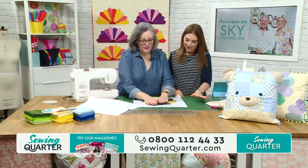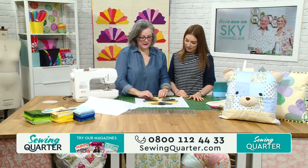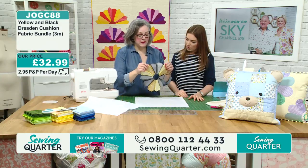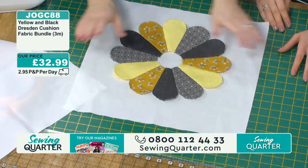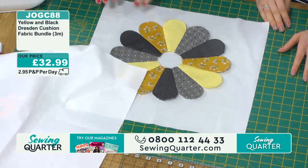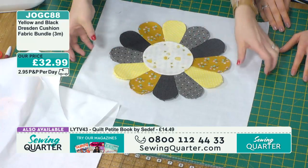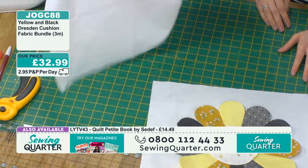Cool. Anyway, so to quilt it very, very quickly. Obviously, I've taken all the papers out so you can see it holds its shape. It's really, really good. So what you actually do is you applique your details on, however you want it to be. Once this is all sewn on, you then quilt it. You have a back.